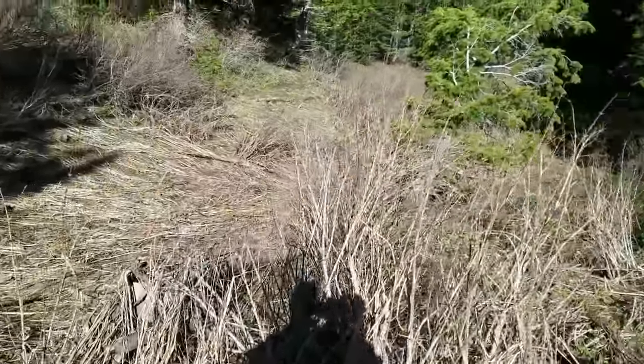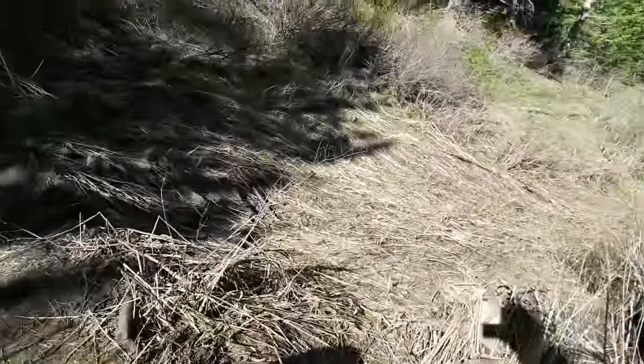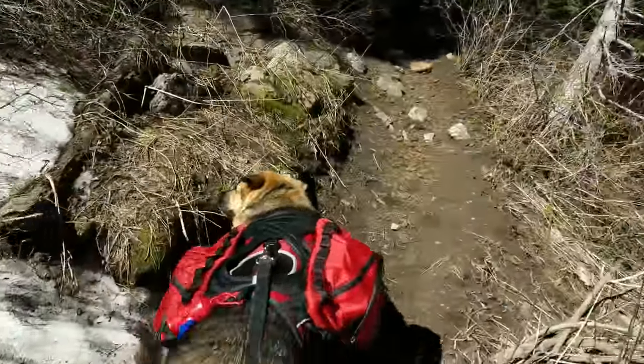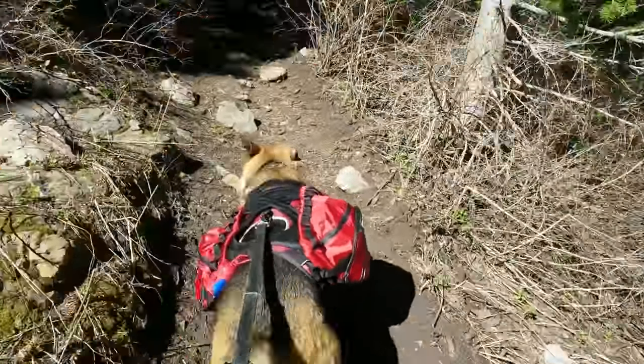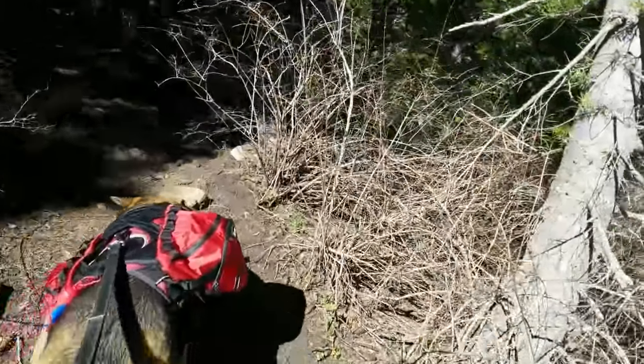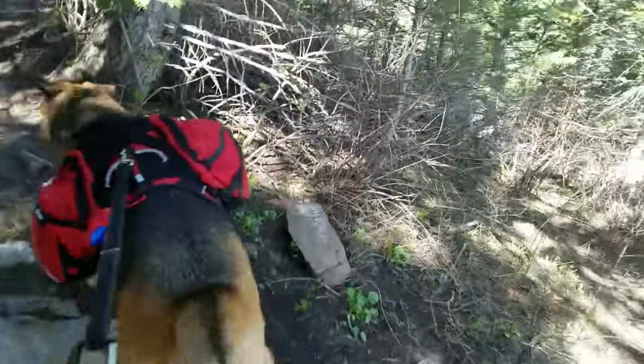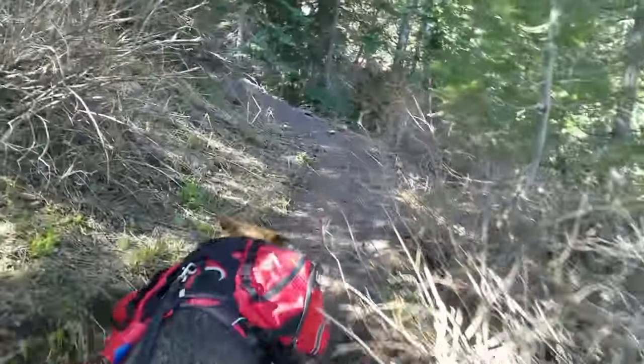Last year when I came up here, this was all covered in snow, where you can see the snow path here. All of this was completely covered in snow, probably a couple feet deep last year. So this is promising. I think I'll get further than I did last year, at least. Here's shooting for the summit.